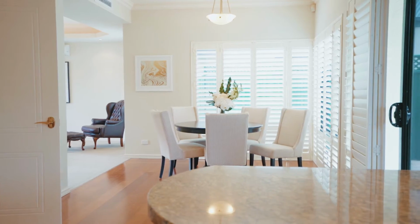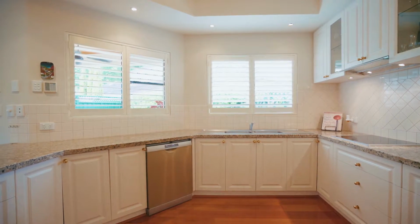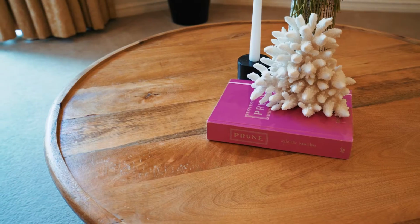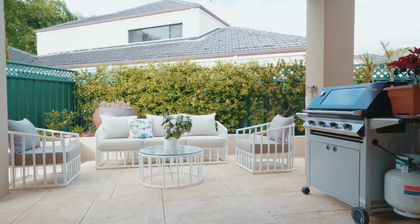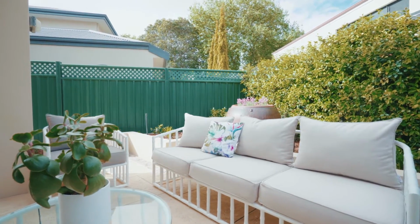Offering a spacious open plan living and dining area alongside your gourmet kitchen. Just down the hall, you'll find an additional living area with surround sound, creating an excellent theatre room. The high ceilings soar above timber floors that flow onto the outdoor entertaining area.